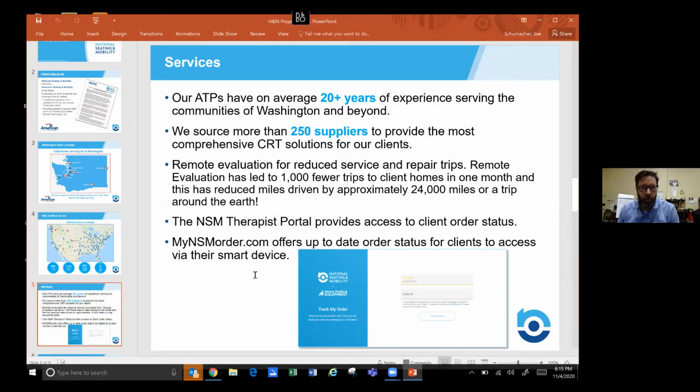We need to raise the bar. And so what we're trying to do at NSM is reduce the number of trips it takes to diagnose an issue and then to fix it. With remote evaluation, we're hoping that in the future we'll see more of this happening. This past year, it's led us to 1,000 fewer trips to client homes.